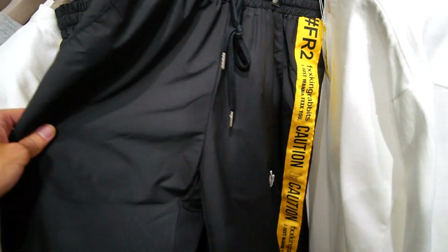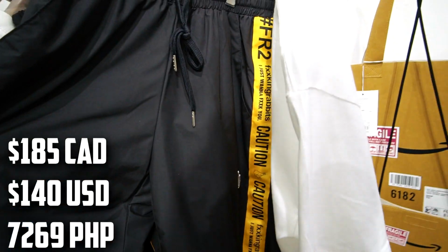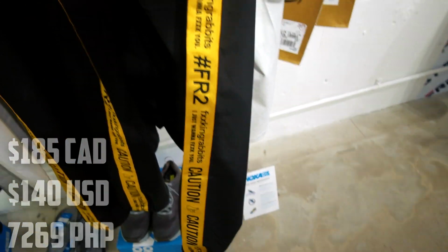Next up, we got some matching pants right beside it. Now, they're pretty dope, but they're expensive. 185 Canadian, 140 US. Mom, if you're watching this, I didn't spend any money in the store, I swear.